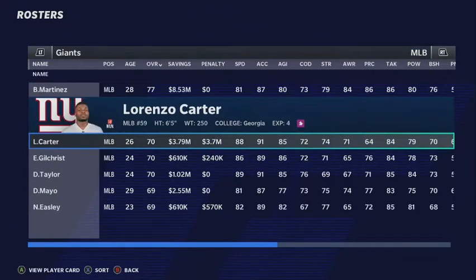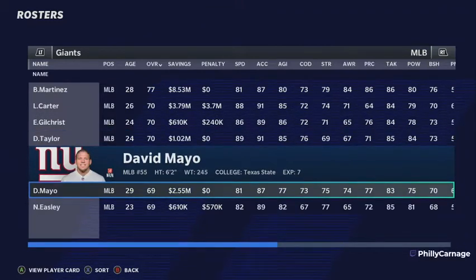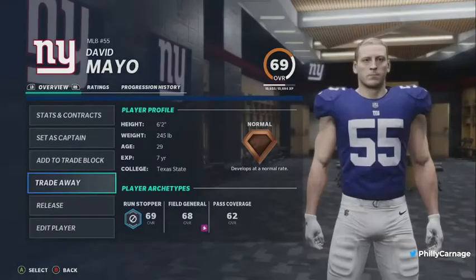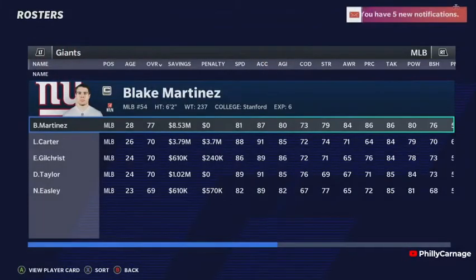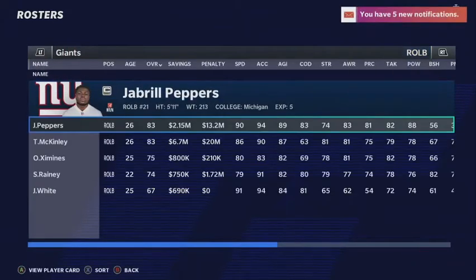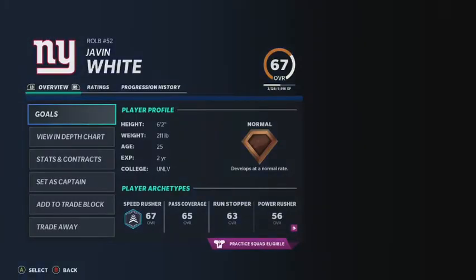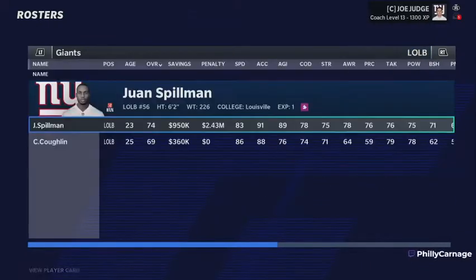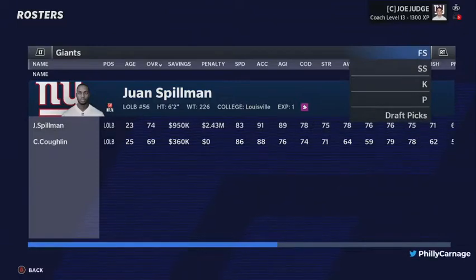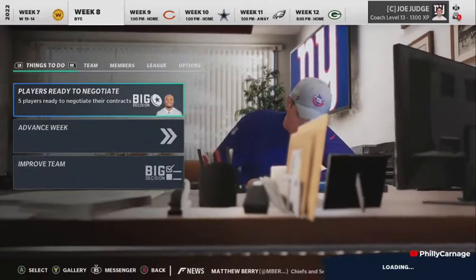Why do we have so many people? We're gonna clear up some cap space here because for some reason we have everybody and anybody on our team. So yeah, we'll let that ride.